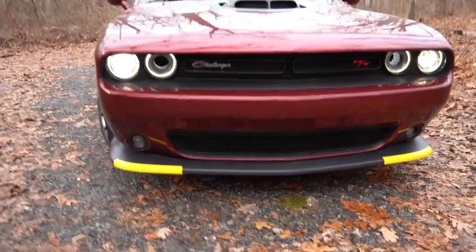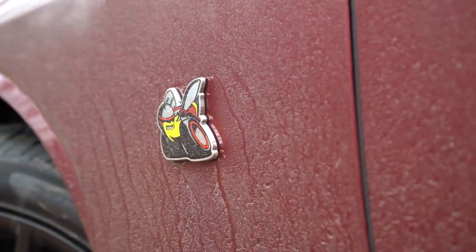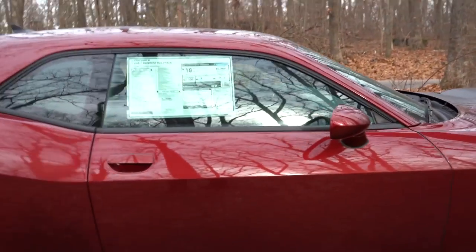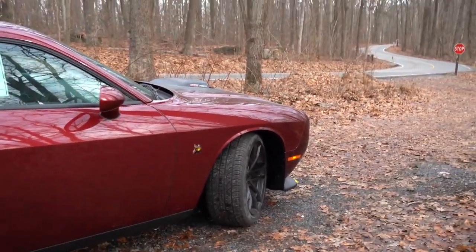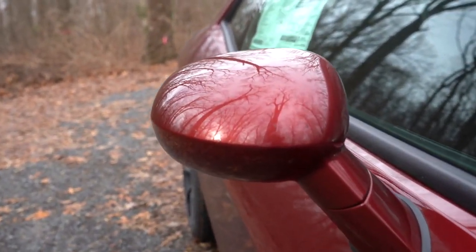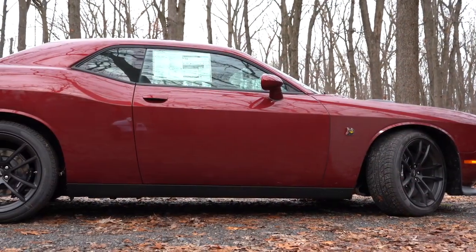They do come standard. But now let's make our way to the side on this one. First thing I always have to mention is that Scat Pack B logo found on the front fender there. Also, black window surrounds will come standard. Wide fender arches if you go with the widebody, of course. That is definitely not what you're looking at right now. The side mirrors are body colored, power adjustable, and they will come heated as well.